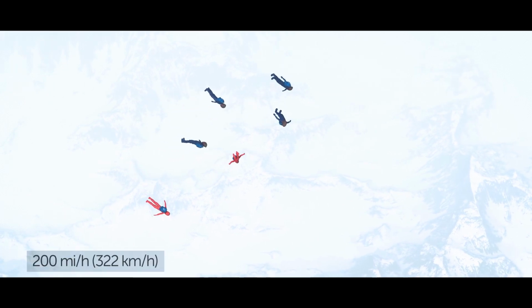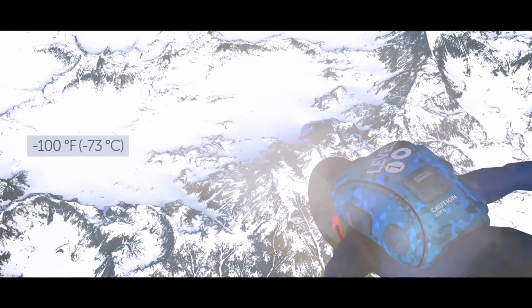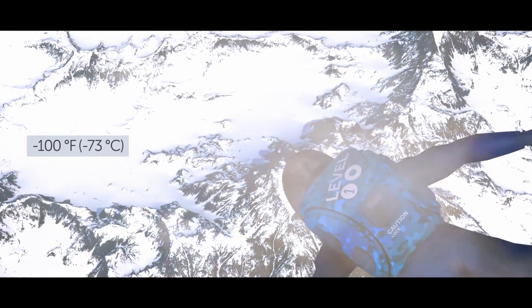At the exit point, they all jumped out, falling through the thin, freezing air at an estimated 200 miles per hour. During freefall, they might have faced temperatures as low as minus 100 degrees Fahrenheit.